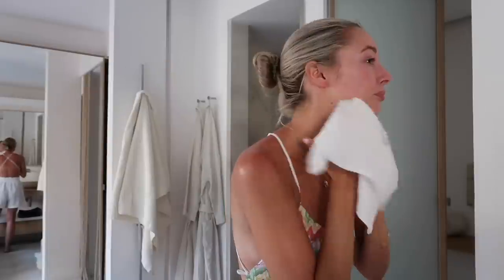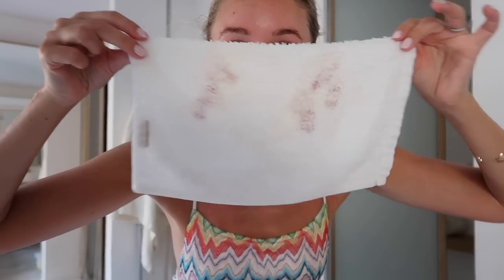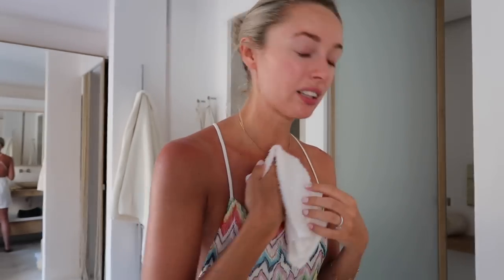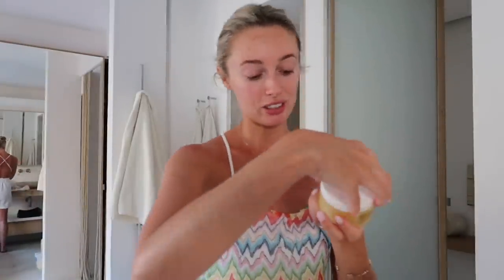a flannel to remove. This is why you have to double cleanse and not rely on micellar water, because this is the makeup that was still on my face. As you can see, it also removes waterproof mascara, not a trace of makeup left on my skin. Oh, that feels so refreshing after a day in the sun. So that is, gosh, the fragrance of that I think could very quickly become my favorite, the summer bloom.